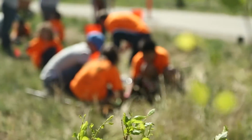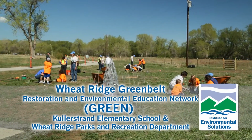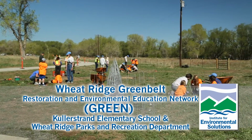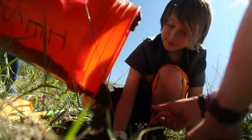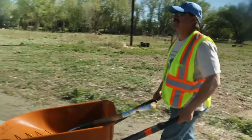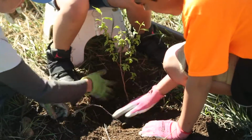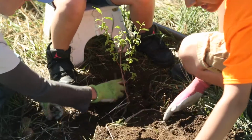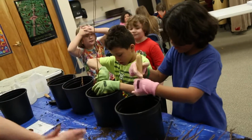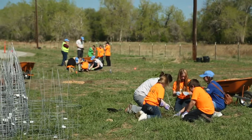This is the 2017 GREEN Project, which stands for the Greenbelt Restoration and Environmental Education Network. It's the second year of a 3-year partnership between the Institute for Environmental Solutions, Wheat Ridge Parks and Recreation Department, and Color Strand Elementary School, where the 3 stakeholders are working together to provide kids with hands-on science education in the classroom, as well as outdoor planting opportunities to see science come to life outdoors.